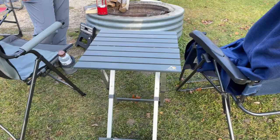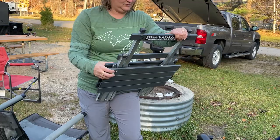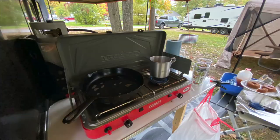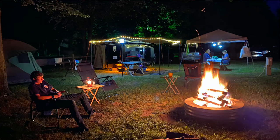Number five is a table. It's a side table made by GCI. It's portable, lightweight, made out of aluminum, and has a plastic top that's kind of grated with slots. This thing folds up and opens really quick and easy. We use it by the side of our side table when we're cooking and prepping meals. We move it out by the campfire. We use it for putting food and drinks and the candle lantern. It's just a great accessory table.